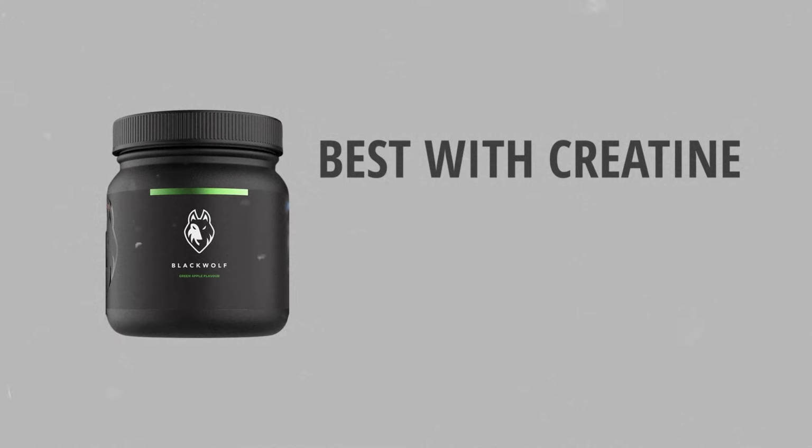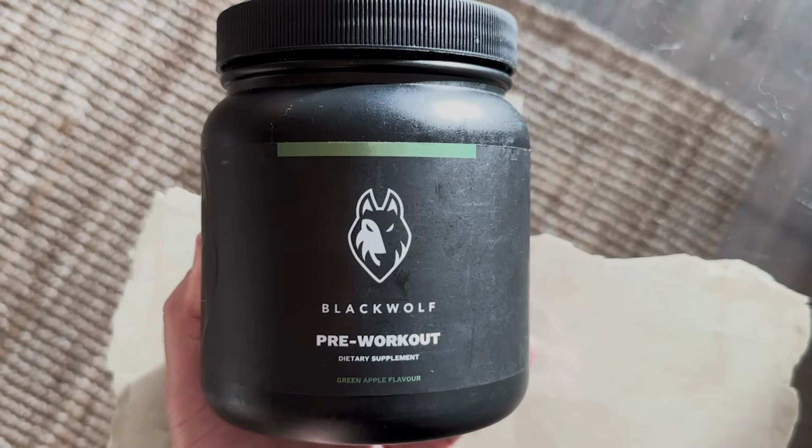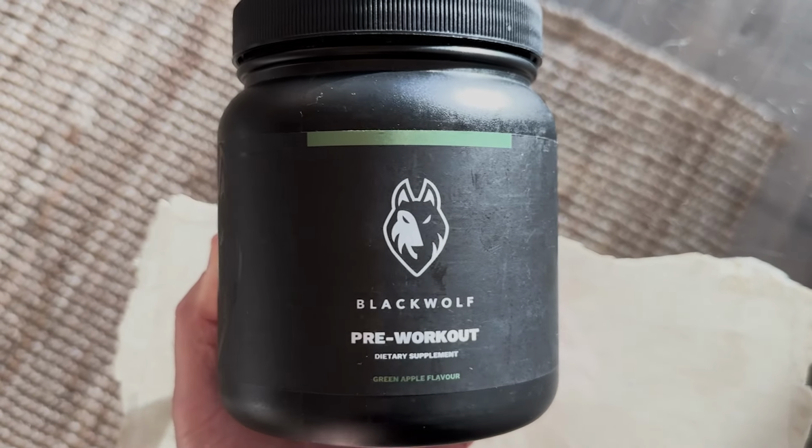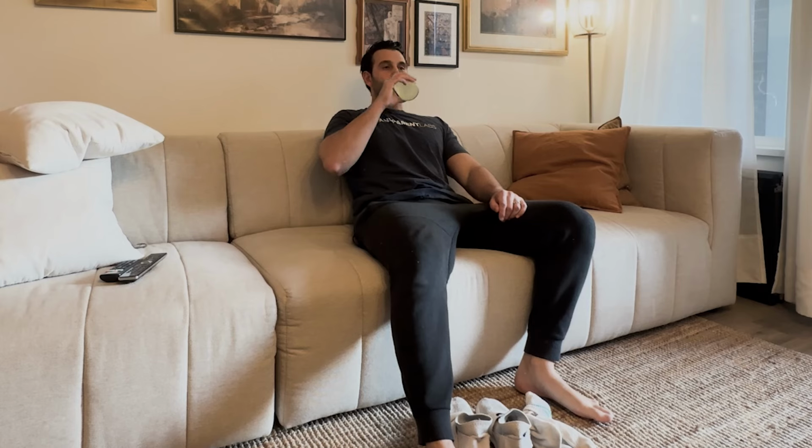And the last pre-workout we're about to showcase is for the category Best with Creatine, and we've given Black Wolf pre-workout an overall rating of 4 out of 5. Black Wolf pre-workout was an interesting one for me because, unlike any other pre-workouts, I didn't feel a fairly noticeable sensation of them actually kicking in.